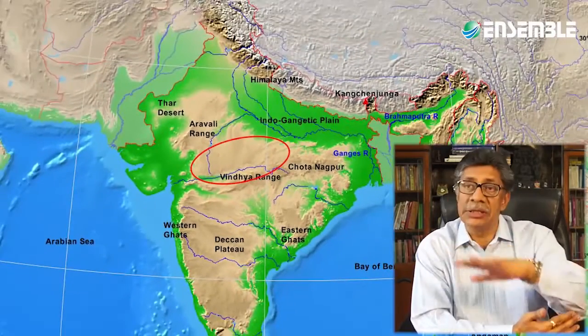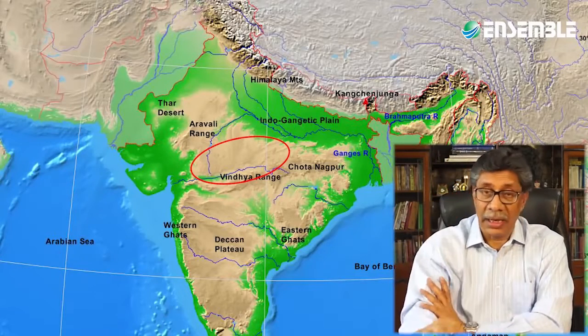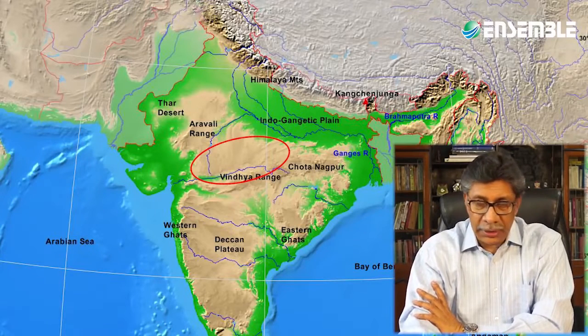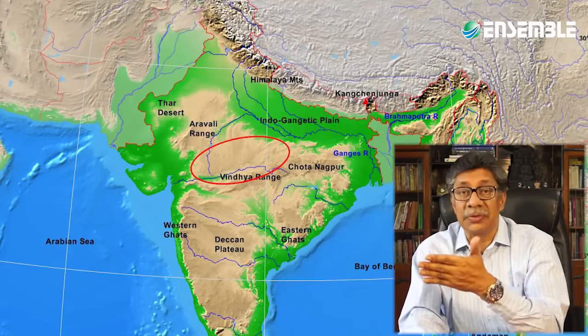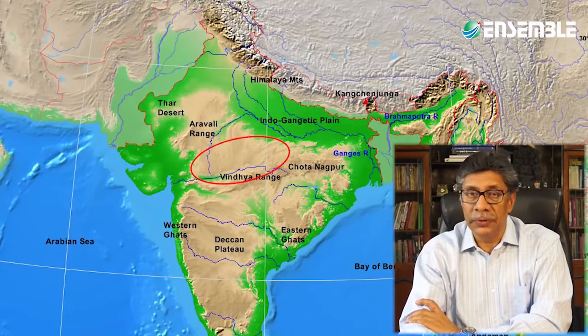And the whole of the Bundelkhand mound was covered from every side by a sea. The place where the Vindhyan sediments are right now, the Vindhyan range that we're going to be calling it, was covered over an extensive period, and it was indeed an extensive sea from every angle. And all of the Aravalli that got eroded got deposited in the form of the Vindhyan Sea, and that is what forms the Vindhyan sediments.